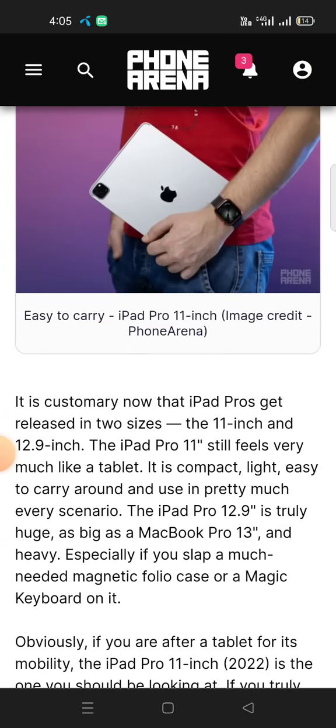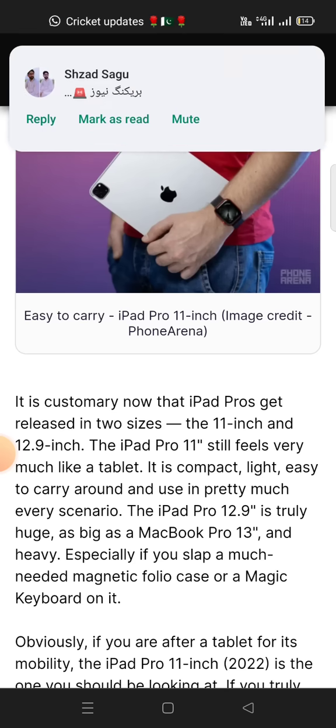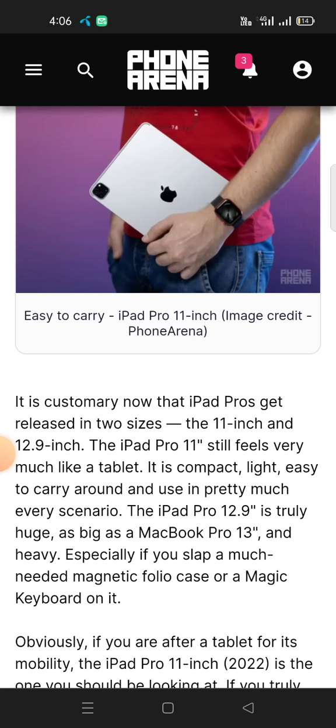iPad Pro 2022 models. It is customary now that iPad Pros get released in two sizes, the 11 inch and 12.9 inch. The iPad Pro 11 still feels very much like a tablet. It is compact, light, easy to carry around and use in pretty much every scenario. The iPad Pro 12.9 is truly huge, as big as a MacBook Pro 13 and heavy, especially if you slap a much needed magnetic folio case or a Magic Keyboard on it.